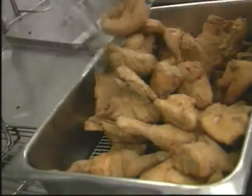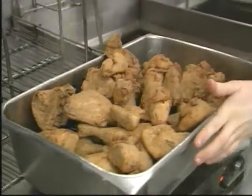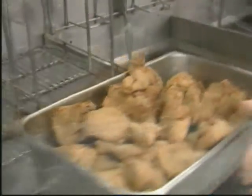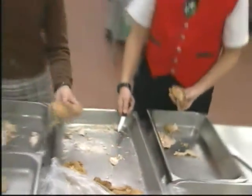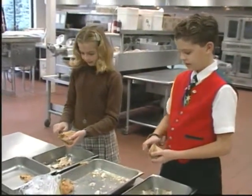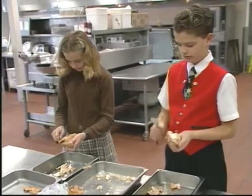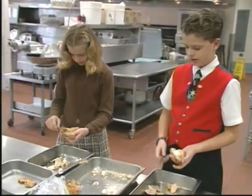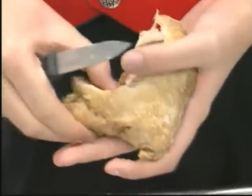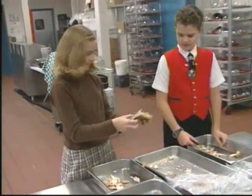Some pieces, usually dark meat, are set aside to be cut up for dressing and sandwich meat. This is one of my jobs here. I trim the meat off the chicken pieces for dressing. Grab a piece of chicken, and then you find where most of the meat is, and then you just cut into big chunks of meat, and then put it in there. Then once you're done, you stick the bones in there. Then you do it again.